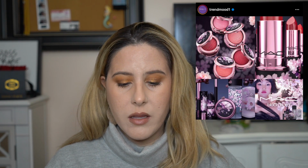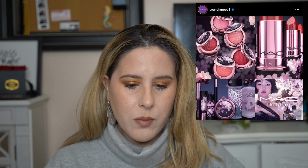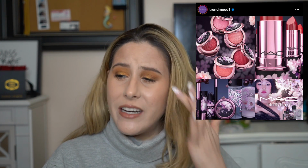Next up, we have the MAC Spring 2021 Sakura inspired Black Cherry collection. So I feel like the packaging looks pretty, but the products just do not impress me at all. I don't know, I feel like lately MAC just hasn't been impressing me as much as it used to back in the day.